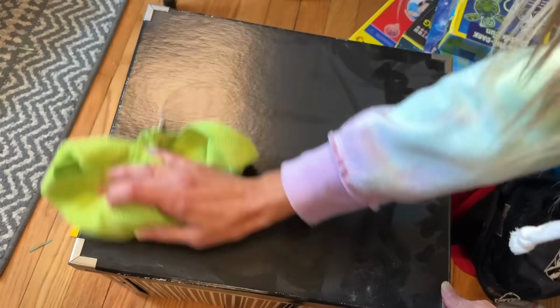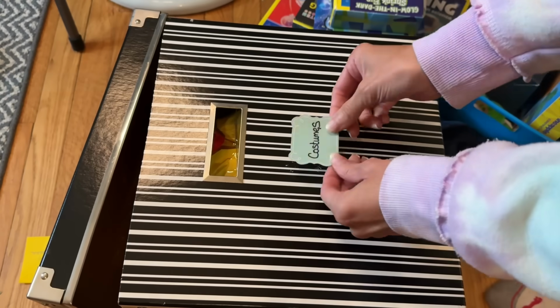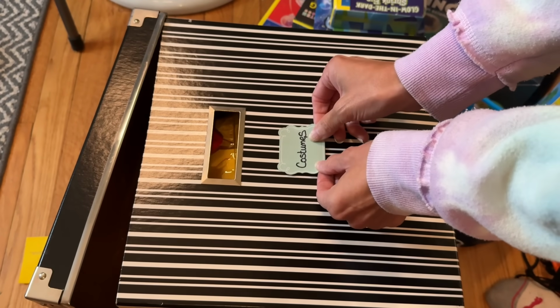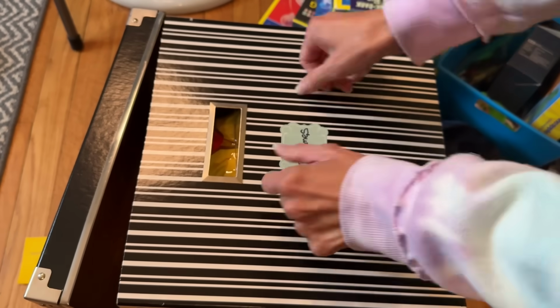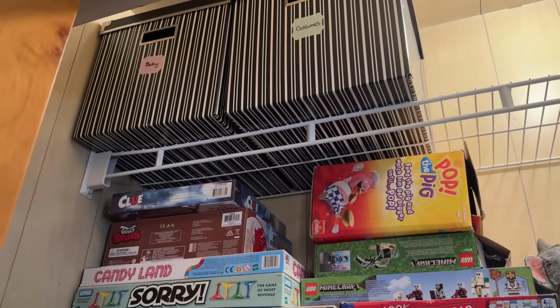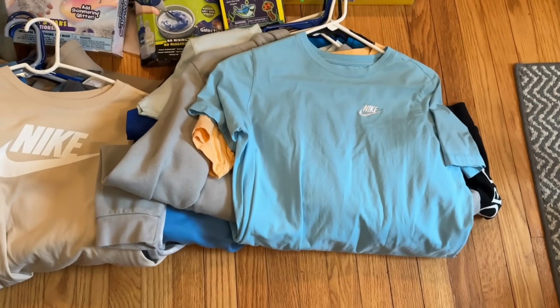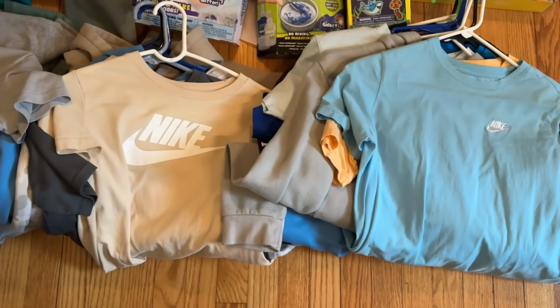So the next day, while he was at school, I took the items out, I cleaned off the top of the box, and I also put his costumes in there. I changed the sticker so that he knew that this was now his costume bin from whenever he wanted to pull one down.